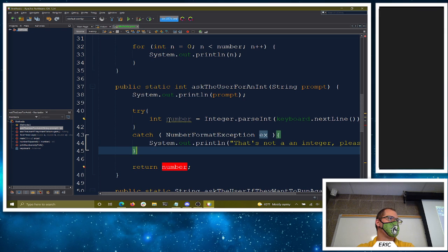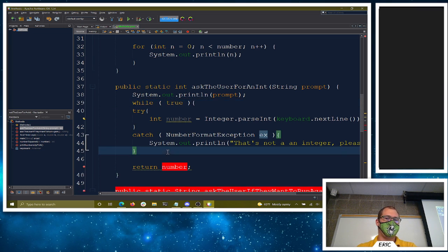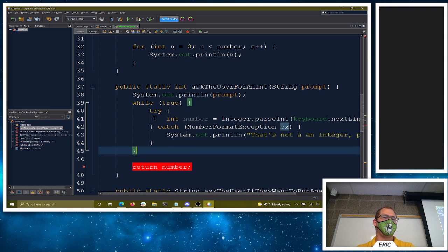But we're not repeating this though, right? If we want them to try again, we need it to run again, right? So this needs to be in some sort of loop here. So we'll put this in a loop. Now, two schools of thought on this. I'm going to show you the ugly way first because it's faster, I suppose. You say while true. Sounds really dumb, right? Like, hey, I just made myself an infinite loop.